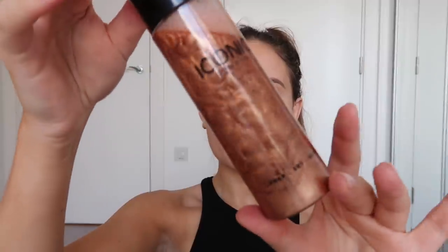So to set my makeup, recently I've been going between two different setting sprays. First one is the iconic London Prep Set Glow. Look at this, you shake it. I've already shown you this actually, haven't I? I think I showed it to you on a vlog. And it does this, amazing. But I'm not gonna use this today because, like I said, it is so hot. So I think my makeup is going to naturally get a very good glow. So I'm going to not use this today.